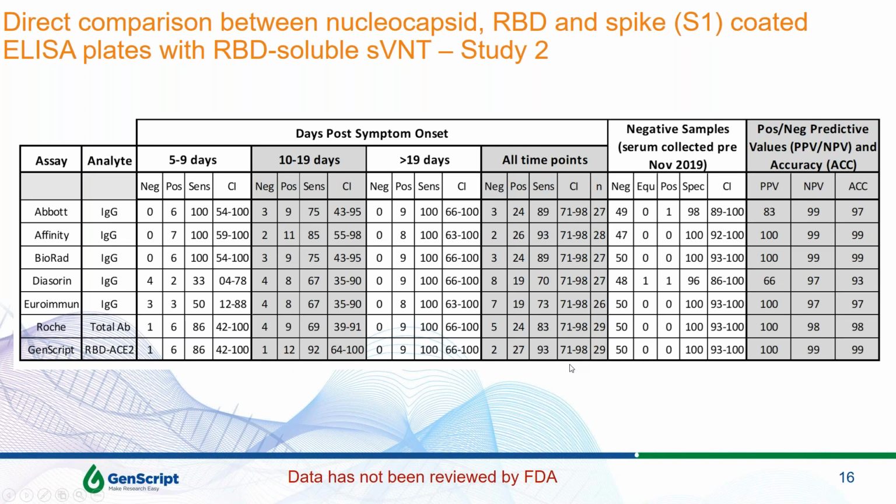So these two studies together that I just showed you are really just to support the fact that although this test measures specifically neutralizing antibodies, for natural infection and recovery, it's as good, if not better, in terms of sensitivity and specificity as other binding antibody tests that are out there on the market currently that people are using. But it gives the added advantage of knowing for sure that the samples have neutralizing antibodies.